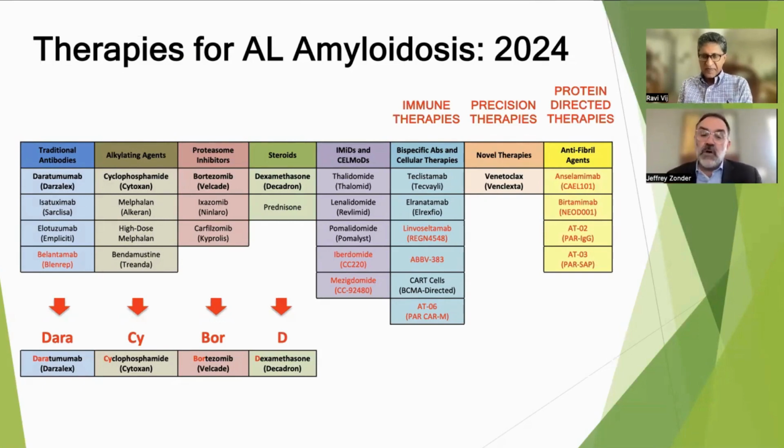We also have newer immune therapies in the blue column here. These are things like CAR T cells, which we've heard about in other types of blood cancer. These are patients' immune cells modified in a way that allow them to hunt down and kill the abnormal plasma cells. There's also a new class of antibodies called bispecific antibodies, which are much more potent than traditional antibodies like Darzalex. Very high response rates as a single agent, not as part of cocktails.